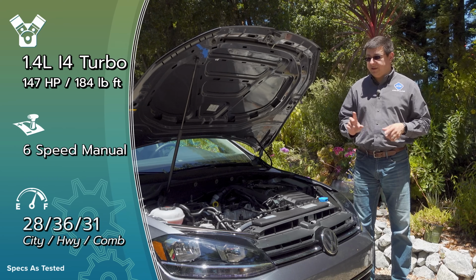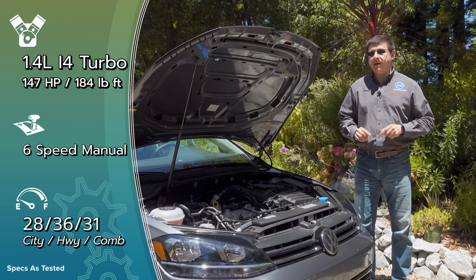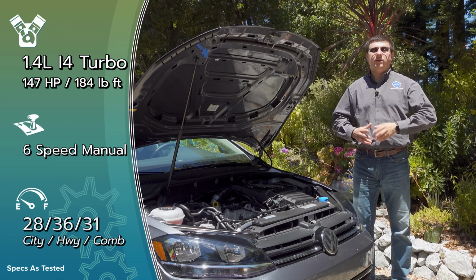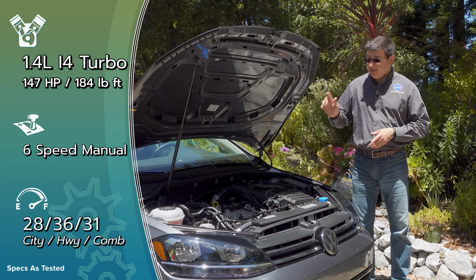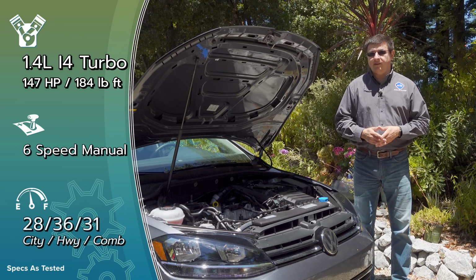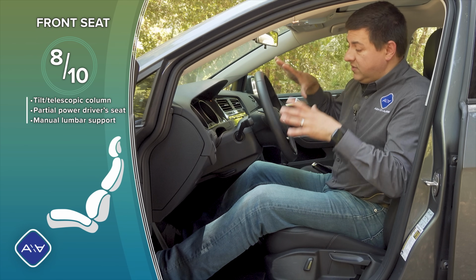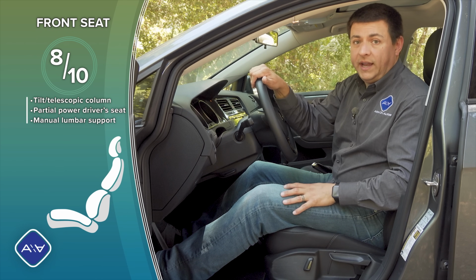The highest fuel economy is going to be the Golf model with the 8-speed automatic transmission, not the 6-speed, because it has more gear ratios available, and that will get you 32 miles per gallon combined. Today we are driving the model with the 6-speed manual, which is certainly the most fun version. Excluding the R and the GTI, the Golf comes just one way, as we're looking at right here.